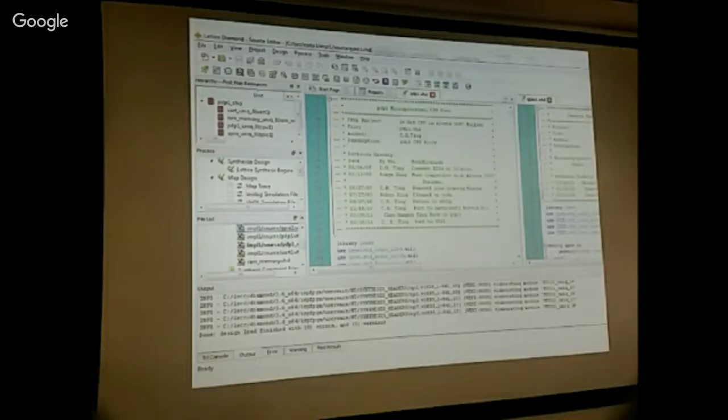Warnings as errors? Yes. Good. But when you started, you'll get a lot of warnings. Yeah, but then you have to worry about the warnings.